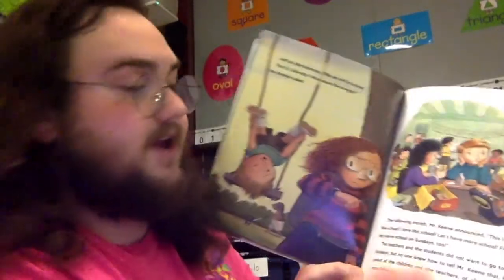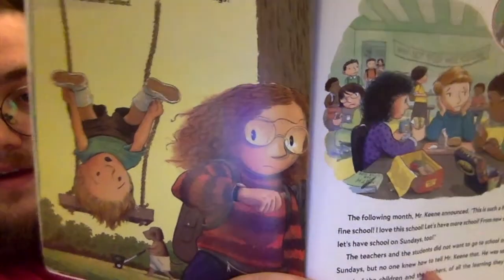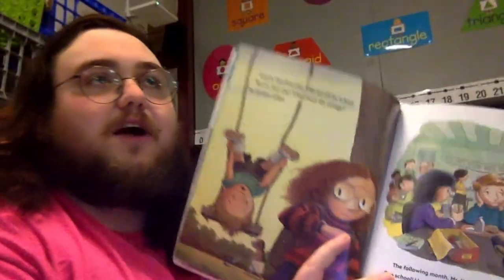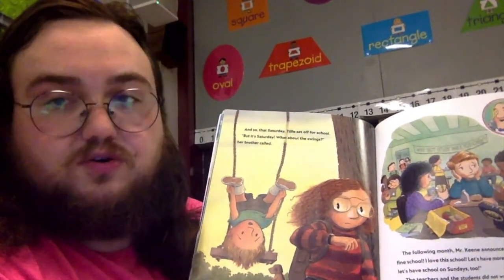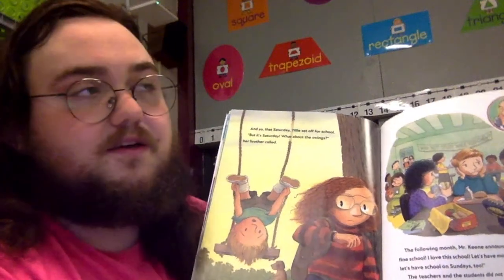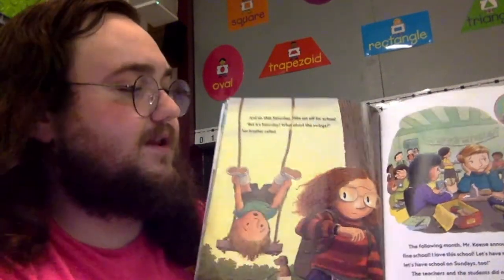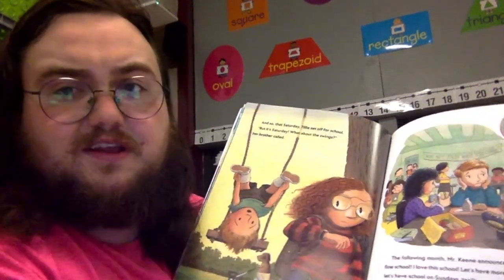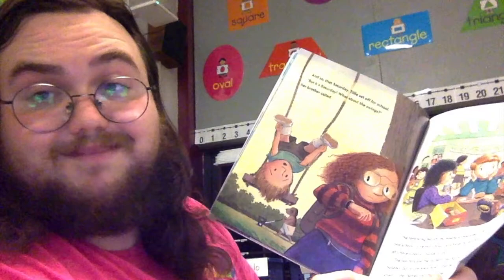Let's go ahead and look at our picture there. Now they just found out they're going to come to school on Sunday too. So now let's count all our days here. Sunday, Monday, Tuesday, Wednesday, Thursday, Friday, Saturday. Wait a minute. They're coming to school every day? How do you think that would make you feel if you had to come to school every single day now? Some of you might like it, but I don't think I would.